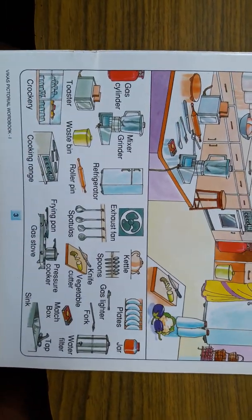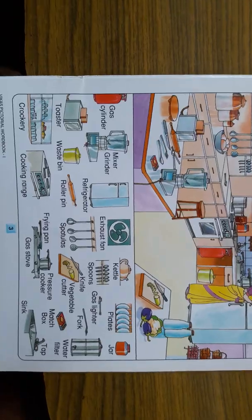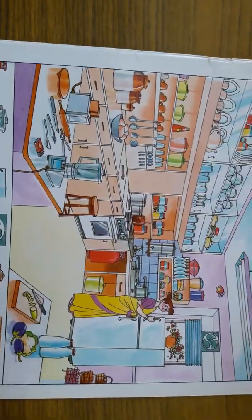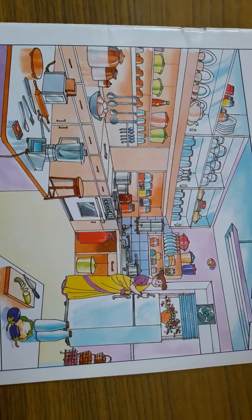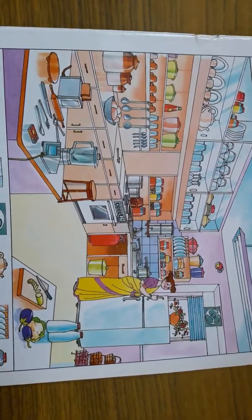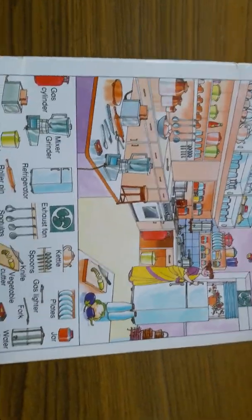Next is toaster. Showing you toaster. So where is the toaster? This one. Fine. Toaster. It's near the table. On the table. Fine.